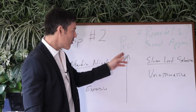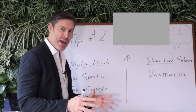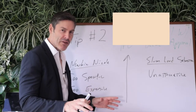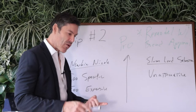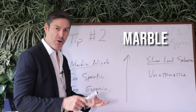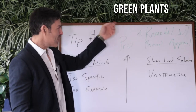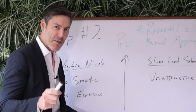So the pro move is to go in there and get a really nice beige or a gray or some cream colors that are just gonna go well with every single finish. They're gonna go well with tiles, with cement, with marble, with wood, with even green plants like this. That's really where you want to be, and that's how you're going to make the big bucks.